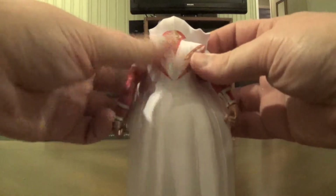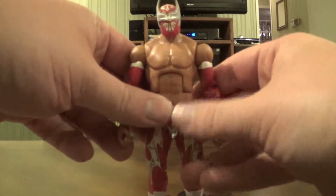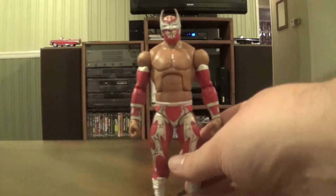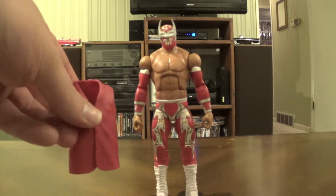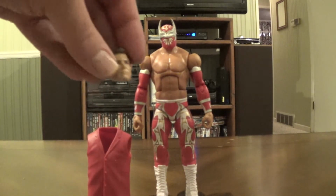Of course, look at the back of the jacket. Back of the head, see the designs of the mask, his sleeves on his arms, and his red and white tights with some gold accents. I mean, it's alright. Once again, not the biggest Sin Cara fan, but at least it's good to have one in my collection. Now, other than his entrance jacket, he comes with part of the jacket of John Laurinaitis and the head of John Laurinaitis.